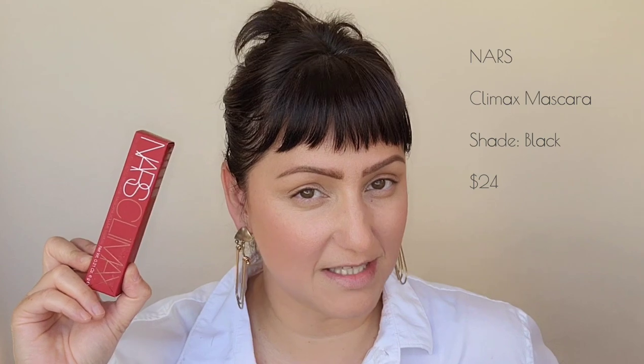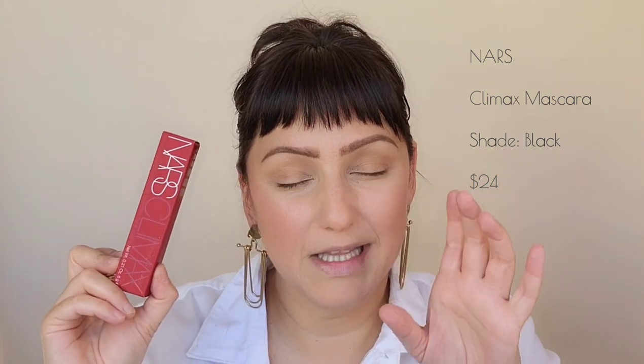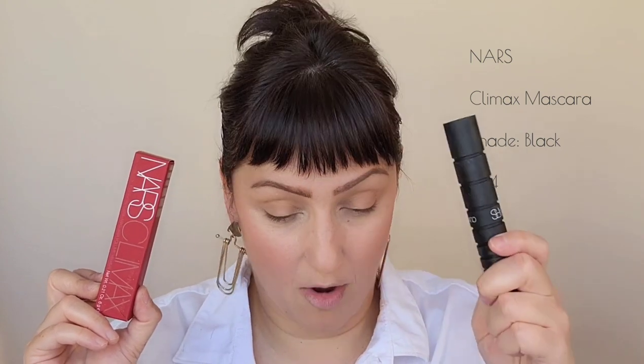Let's get into my absolute new favorite mascara. I love this one, but I like the sister to this one much more, and that is this one here. This is the NARS Climax Extreme. This is so, so good. I have little lashes that I have to curl at the base to even get them to show up, and they're really fine. There's not many, so this seems to pull out all my lashes.